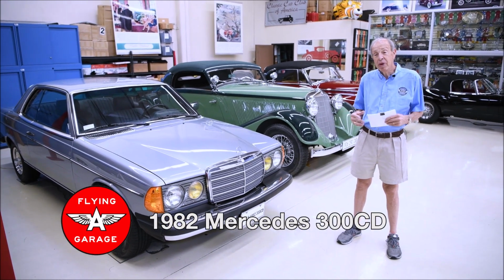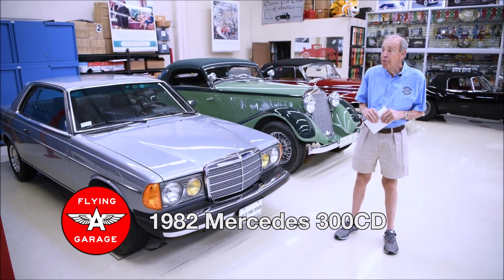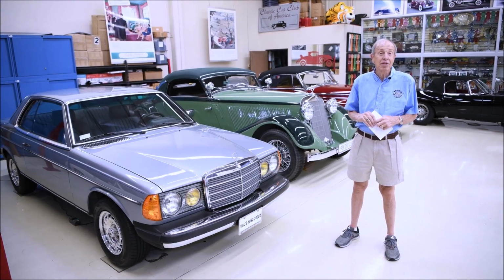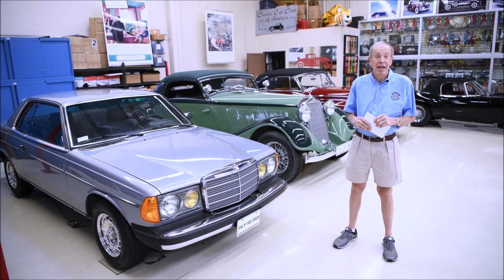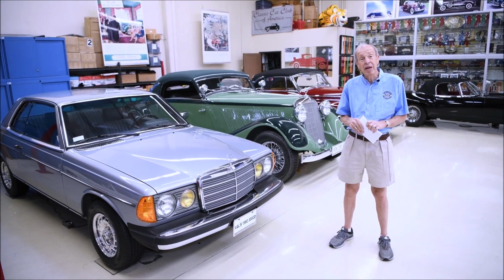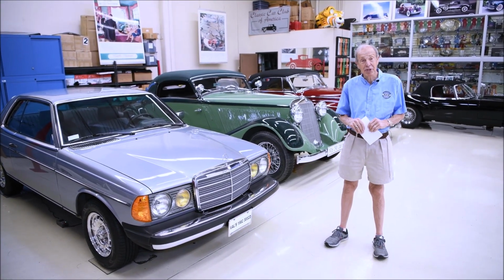Some of you may wonder why I have this car, but I like it, and there's a story behind it. For 17 years, my wife Valerie drove a 300 CD, and she was really mad at me when I pronounced it dead one afternoon and forced her to buy a new one.